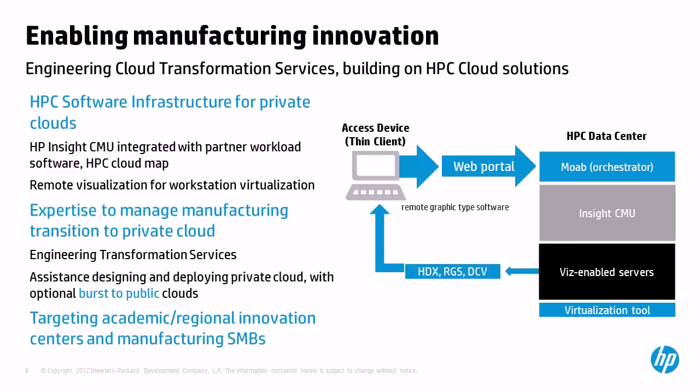This is another thing that we're doing around enabling manufacturing innovation, and this is really all about cloud and cloud transformation for the manufacturing industry. We see a lot of tier 1 manufacturers, Ford, Boeing, Airbus, that are taking advantage of high performance computing. But what we want to do is enable people at the next level down, the SMBs, the small to medium businesses, to be able to take advantage of those same things.